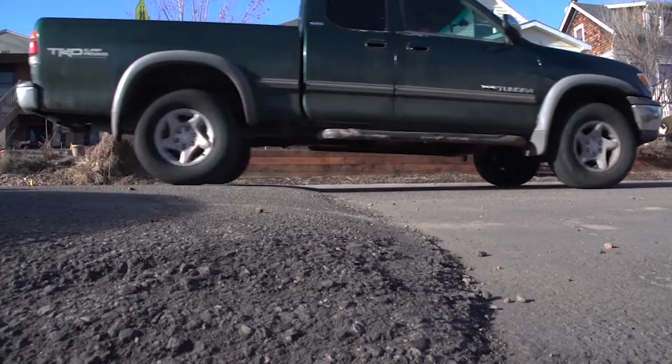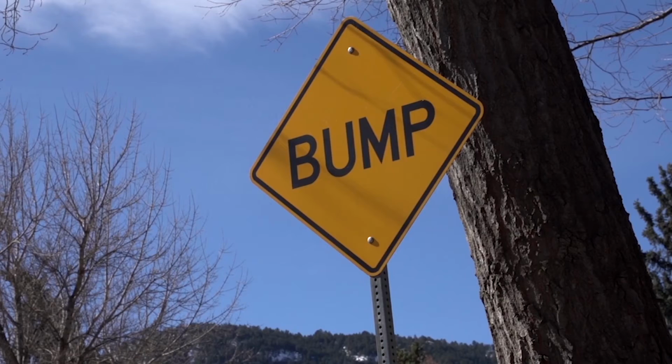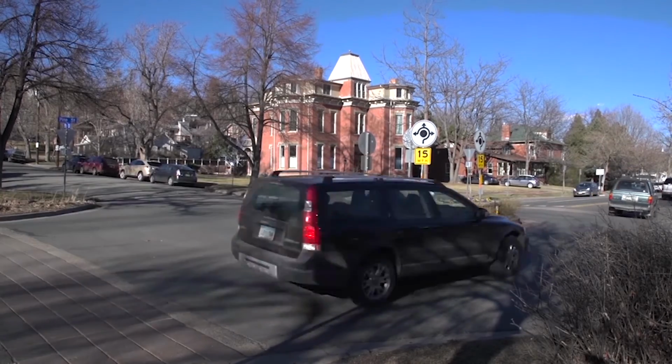After the speed humps are installed, we go back and remeasure the speeds to see if we've had an effect. And so we've begun to do that on the first round of projects that we installed, and we're finding that there's about a 15 to 20% reduction in the speeds before and after the installation of the projects.